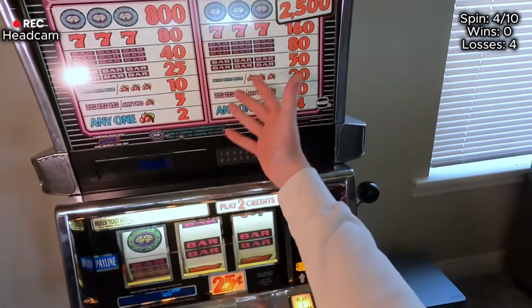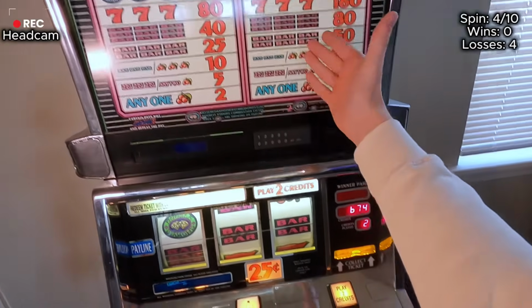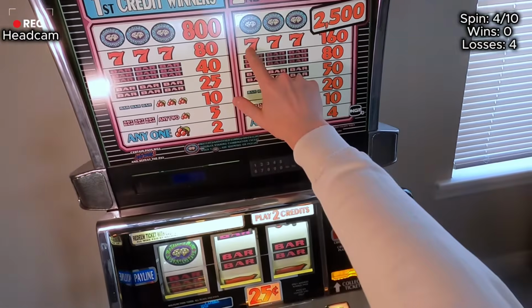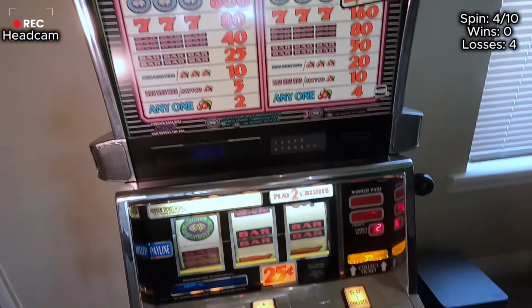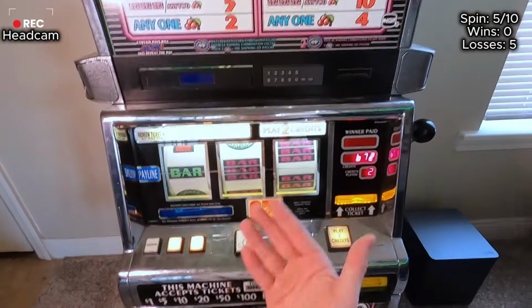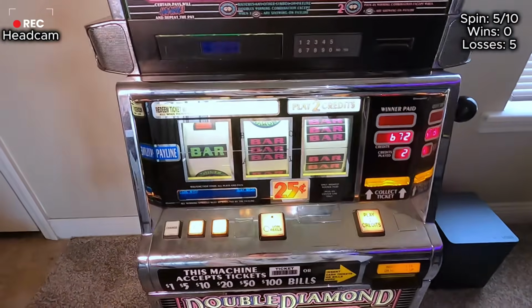We now have cherries, which have stayed, but now we have bars, which have also stayed, but that was the jackpot symbol. Now we have double bars, triple bars, the 7s make an appearance, and now we've got this thing called a double diamond, which is the symbol that you're looking for if you're trying to get the jackpot.